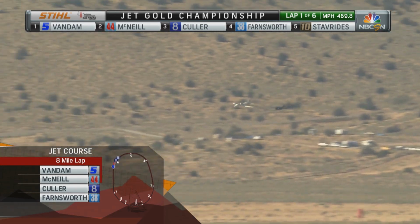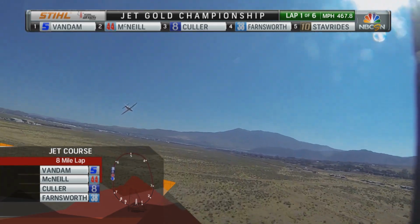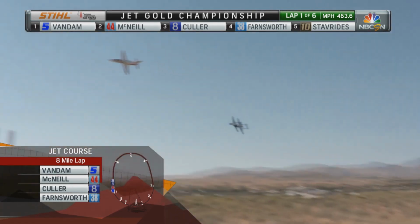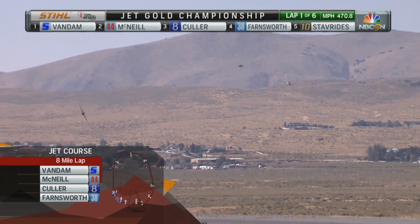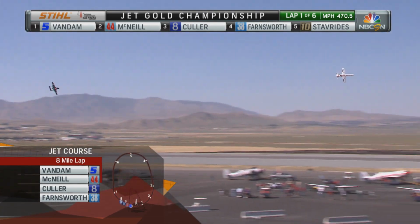L39 still out in front, but just barely ahead of Zach McNeil, Corpus Christi, Texas. Thrilled to be in this position in the gold race. Still can't get the upper hand on this. This is going to be a hard job during the course of these 6 laps. You know, a couple years ago, Pete Zaccanino took one of the little Vampire jets to victory here in Jet Gold. Let's see if Zach McNeil could do the same thing.